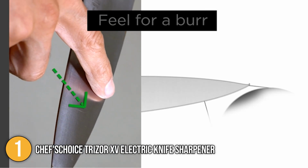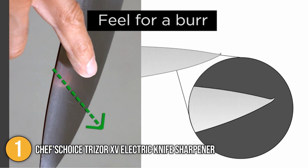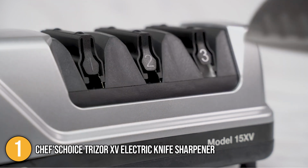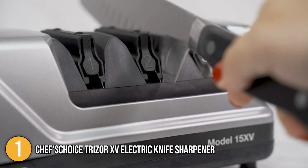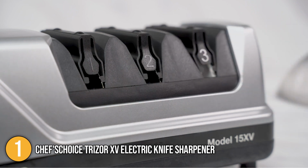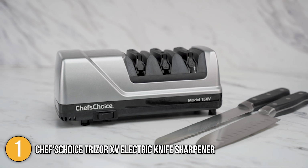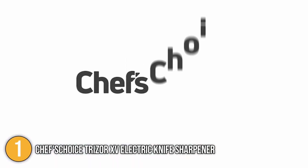The Chef's Choice Trizor XV electric knife sharpener is simple to use and operate. It also does not become too warm if used properly. With its powerful motor, 100% diamond abrasives, and well-designed angle guides, it can easily sharpen dull blades to factory sharpness. For all these reasons, it's no doubt that it earned the top spot in our list.